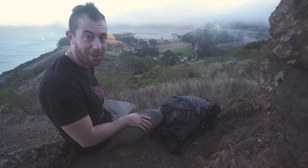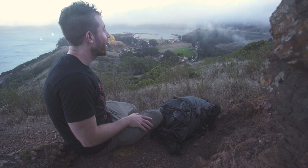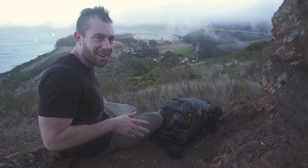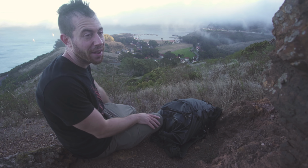I can't believe that worked. We got out of the fog. It's super windy, so I found this little spot behind a rock. It's like the only spot that I could find shielded from some pretty intense winds. The fog is being a little difficult today.